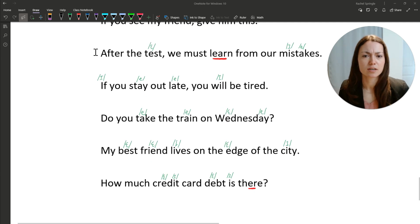Okay, in the next one here, I'm going to skip over learn for now, we'll come back to that. And then we have I and an A in mistakes. This sounds like, after the test, we must learn from our mistakes. Mistakes. I will make a separate video talking about what happens when we have vowel sounds followed by an R. Again, this is quite challenging to not only hear but also produce. So we'll look at those separately.